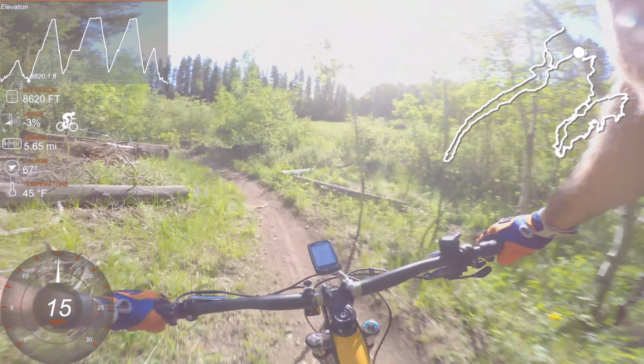Yeah, a little rooty through there, bit of loam. So far I would say Ico is the better descending trail. Whoa. Very tight corners. Yeah, these corners are really tight coming down. It's hard to carry some speed.